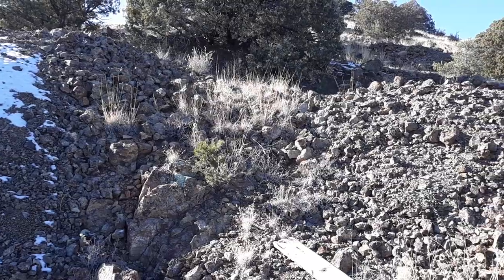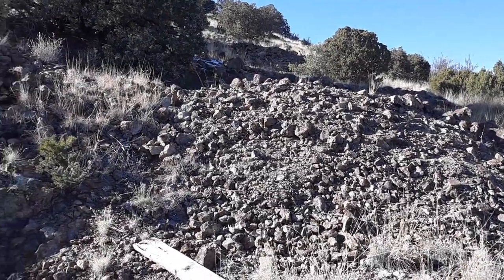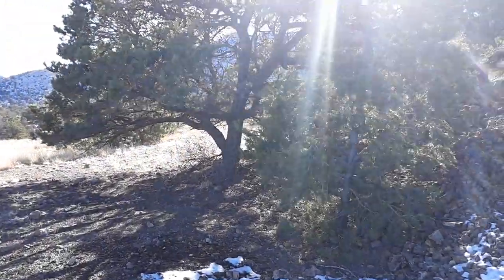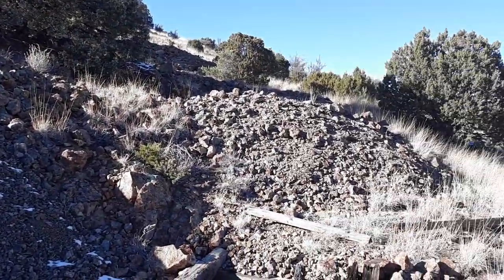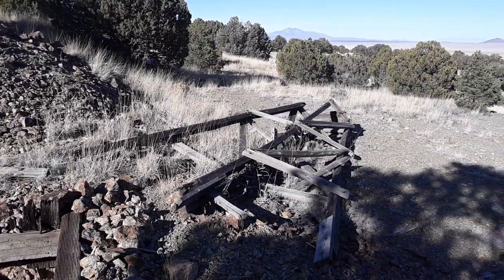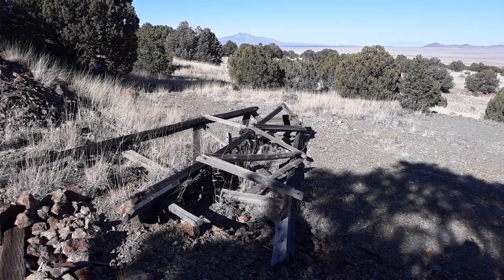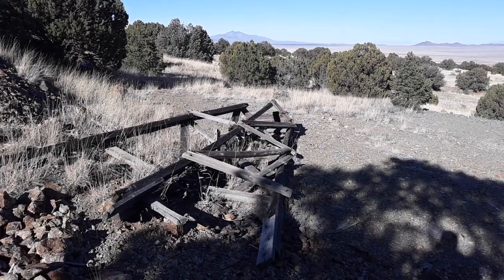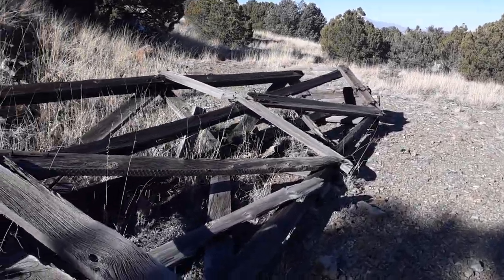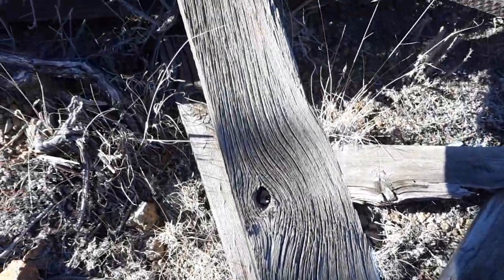So they've mined this, they punched some holes in here. There's some waste rock, but not as much as you'd expect for what I would think a big operation. But a nice little collar on the mine yet. And sadly, the headframe has fallen down. But that is the headframe right there. I didn't see if there was any pulleys or anything on it. And you can see the square bolts. Pretty cool.